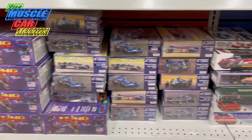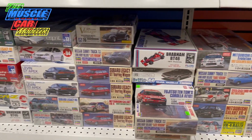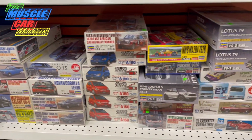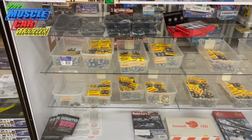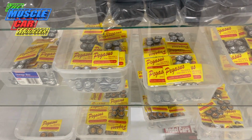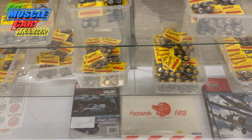Got some Formula One cars and some other vintage cars. Some rally cars here, all kinds of stuff. Just really seems to go on and on here. Alright, speaking of going on and on, you gotta check this out. There's their case full of wheels. And it's nothing compared to what they used to offer. But here's the lowrider wheels where I picked from. And these are pretty cool. Not much of a selection in the big wheels. There's the mag.